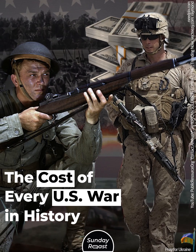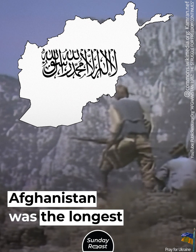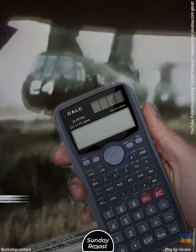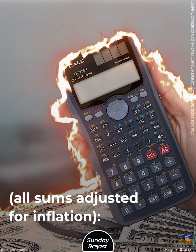The cost of every U.S. war in history. Afghanistan was the longest American war. Vietnam was the biggest failure. But which one cost the most money? Here's the definitive ranking. All sums adjusted for inflation.